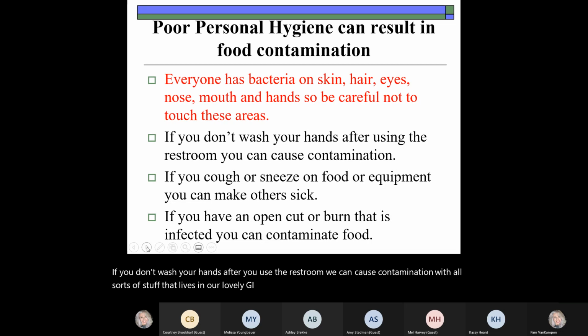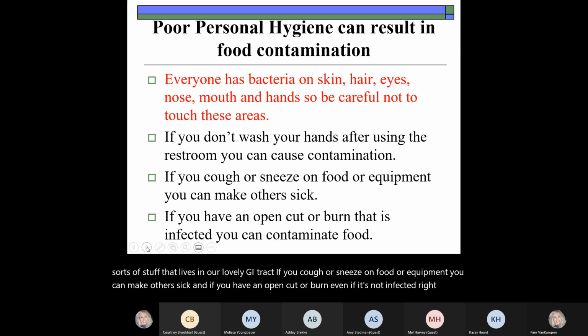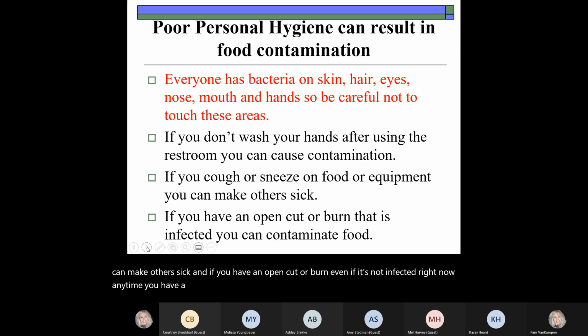If you cough or sneeze on food or equipment, you can make others sick. And if you have an open cut or burn, even if it's not infected right now, anytime you have a sore, an open cut, a burn, make sure it is covered completely with a bandage. And if you're able to put a glove over that bandage, even better.